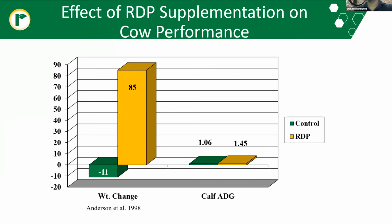And then to that point too, it may not look like a lot in the graph, but adding basically 0.39 pounds of average daily gain to a calf adds up to about 80 pounds on a 205 adjusted weaning weight. So that's a pretty substantial difference in performance for both the cow and its ability to basically grow a calf.